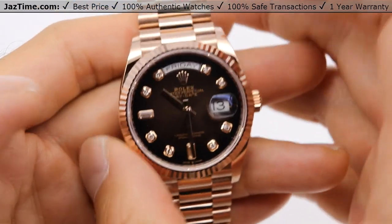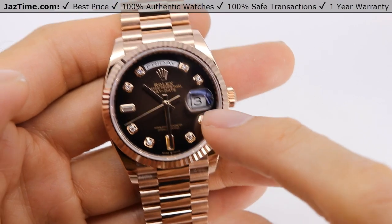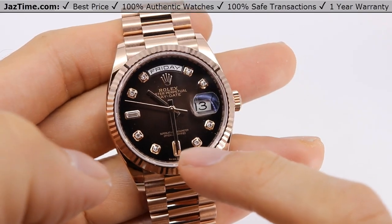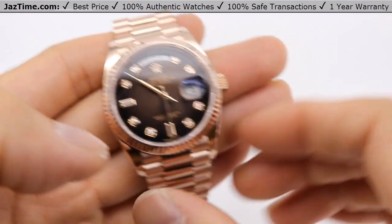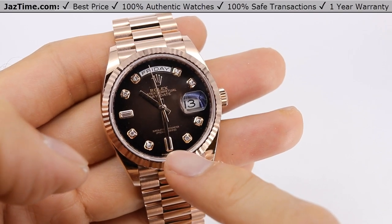If you look at the 40 millimeter, it's all baguette, tapered baguettes. But on the 36, because the dial is smaller, they have to use a combination of it. And actually, to me, it looks better. It gives the watch a more in-depth look. It has more variation to it, and it looks really cool. Okay, and of course, those diamonds are not just housed in anything. No, they must be housed in, you guessed it, Everose gold.